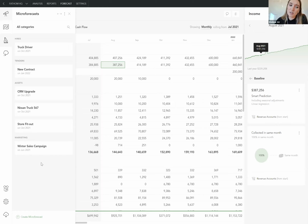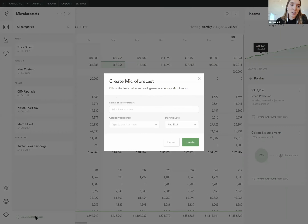If I am looking to plan for a few other events, I can easily add those in by creating a micro forecast. And let's say our business is undergoing some growth and I'd like to see the impacts of a new sales hire. I can actually categorize this micro forecast so I can keep them neat and organized. And I can also give this employee an expected start date. So maybe we're looking to hire them in September.